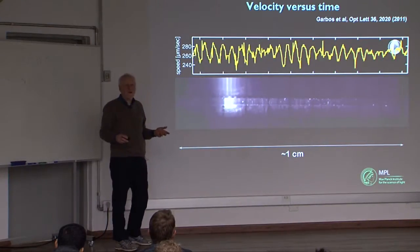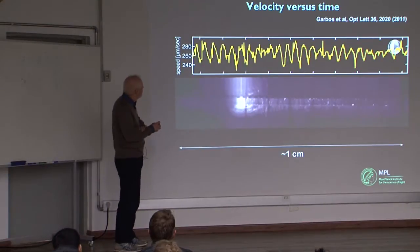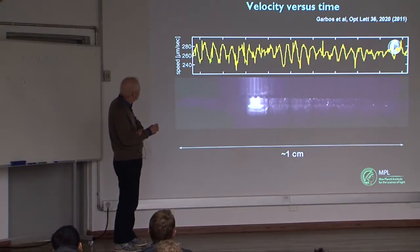Sounds like a Doctor Who theme or something. The velocity is going up and down, correlated with the frequency. It's getting bigger here, that.